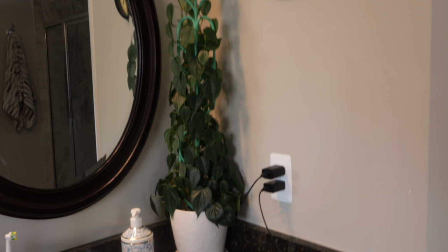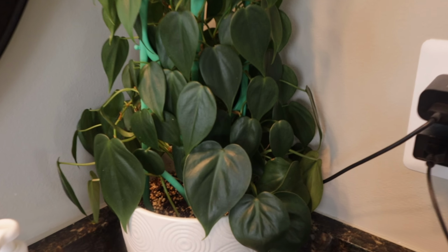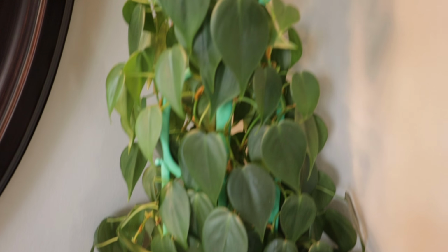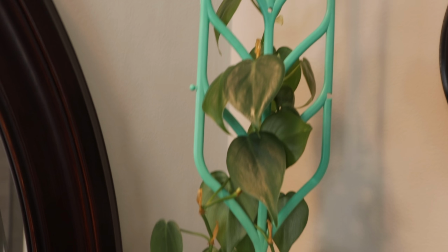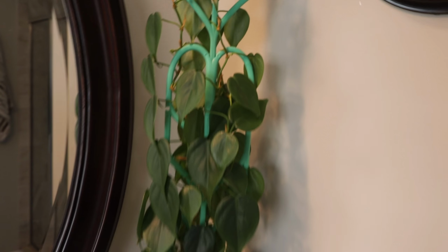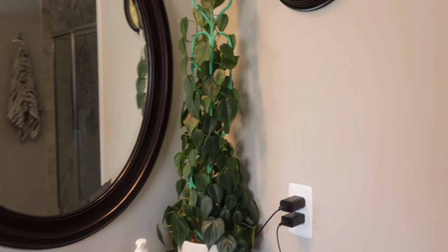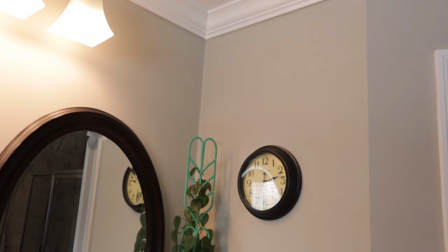We are in my bathroom right now, and this is the first plant that never stops growing for me. It's a heartleaf philodendron. It's just a plain green philodendron, and I absolutely love this guy. It keeps on growing. There's more new growth right there. So that one grows for me basically all year round. We are currently on a third trellis at this point. At some point we'll be hitting the ceiling there. That would be pretty awesome.